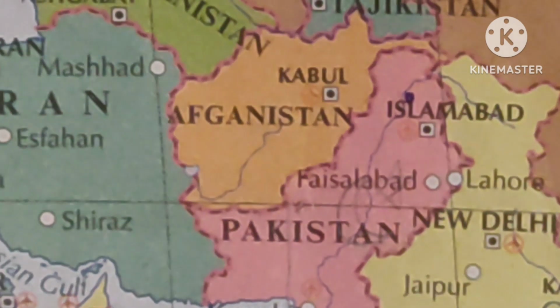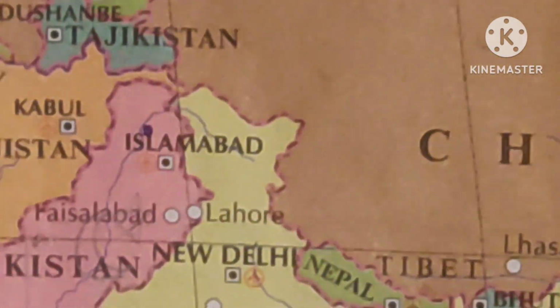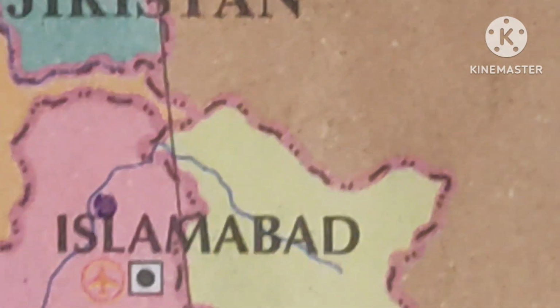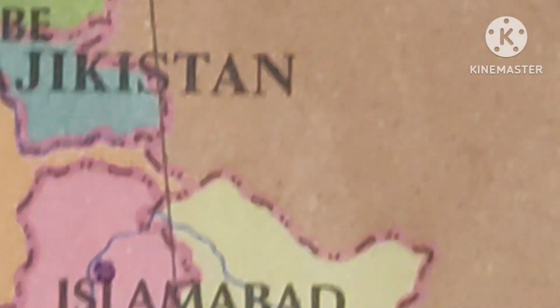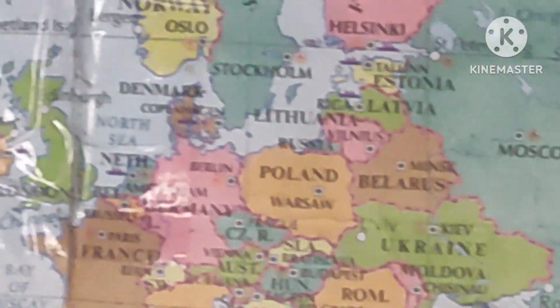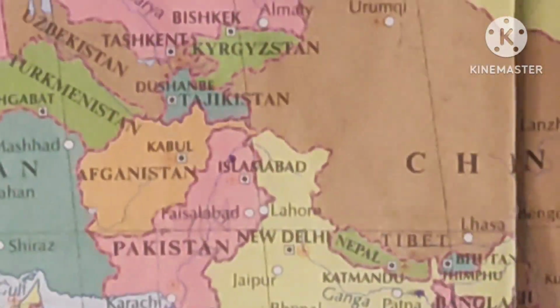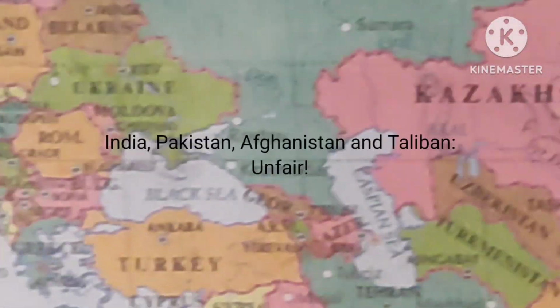And just for reference where the Talibani terrorist tribe is, it has conquered almost all of Afghanistan. Now, of course, over here, there's a gentle touch between India and Afghanistan, right? See it? Well, the chances are that Britain will keep the Kohinoor all for themselves, and India, Pakistan, Afghanistan, and even the Taliban terrorist tribe will never be able to claim it.